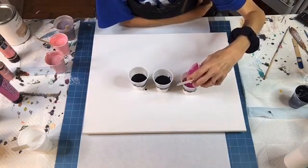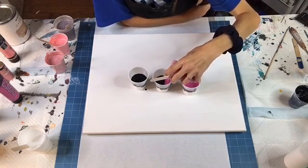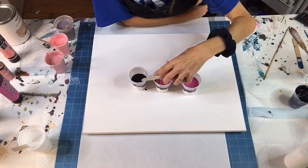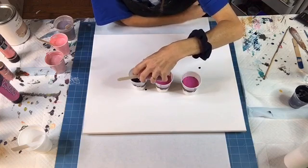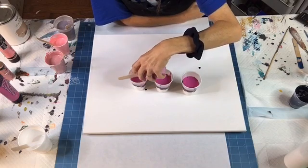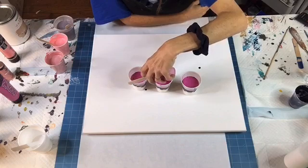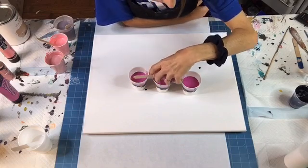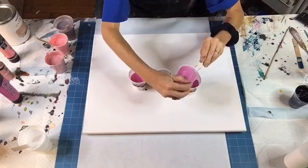So let's put in some of this magenta. I'm thinking maybe I should have used bigger cups. Too late now. Okay. Get all that pink in there. Get some more in this one. This is so relaxing and fun.